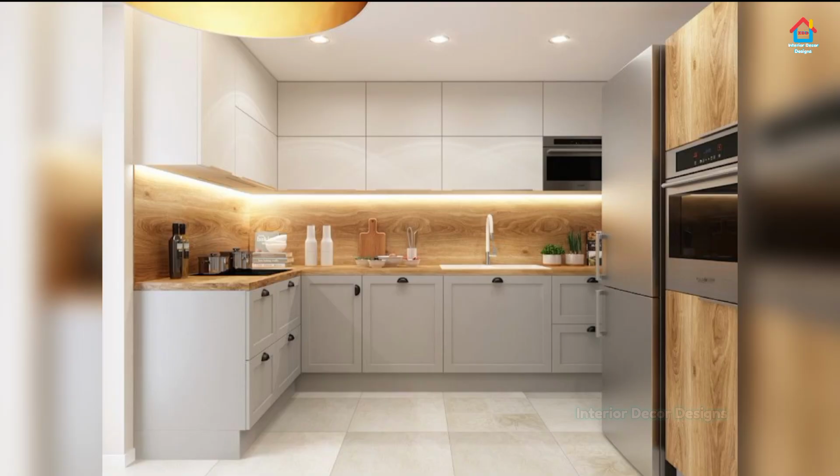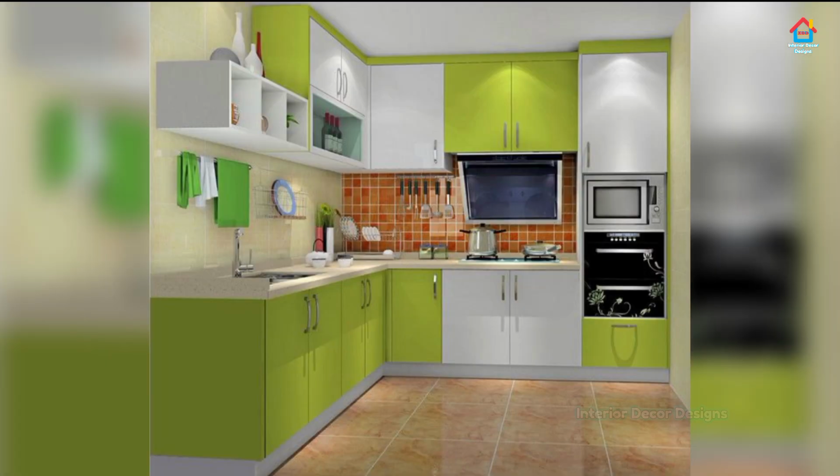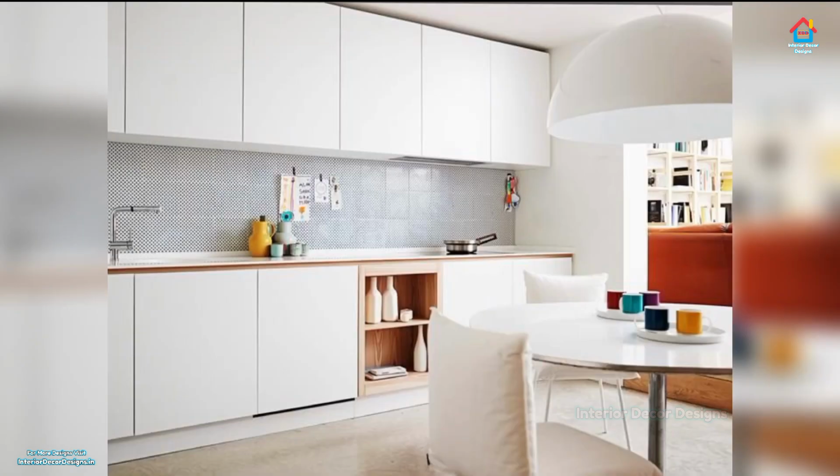Light up inner cabinets and corners. A modular kitchen design is incomplete without perfect lighting inside the cabinet. Do not push your cabinet into darkness. Install a good pair of lighting inside all the overhead cabinets, corners, walls, etc.